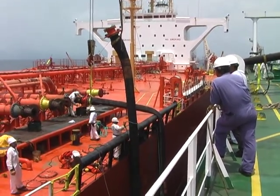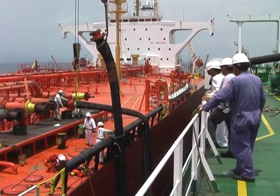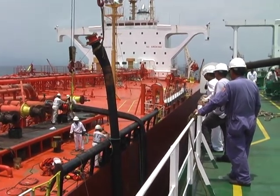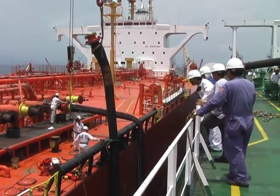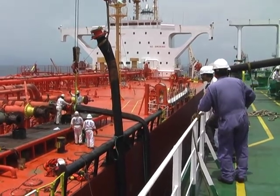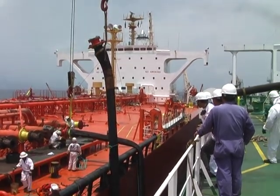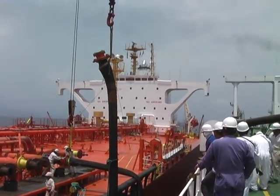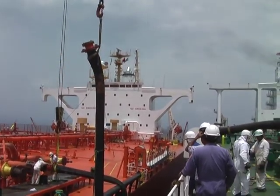This is always the less glamorous but hard-working and necessary part of a lightering operation, having the hoses safely and effectively transferred between the ships. It involves a lot of manual labor, handling of tag lines, strapping, restrapping the hoses in the correct position. And number one hose is now being transferred to the STBL Front Opelia.